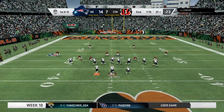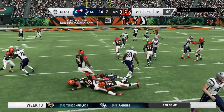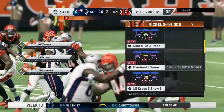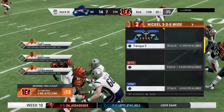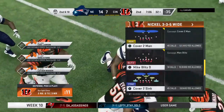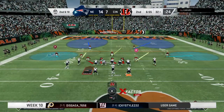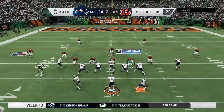He's coming. Ready? Out of the gun, they give to Henderson. Trying to run inside, but nothing there. Call it no gain on the play, and it'll be 2nd down. Perfectly designed blitz right there. They took that one from the grease board to the field because they were able to free up their linebacker to get into the backfield and spill the play. All day, just like that.